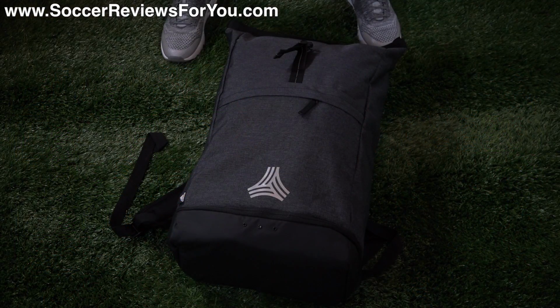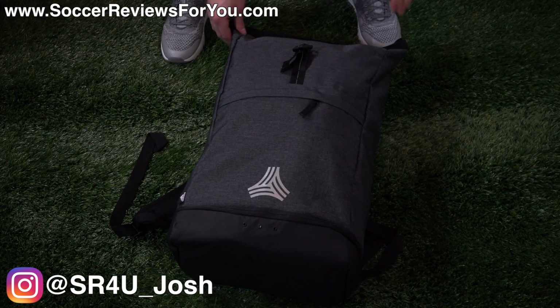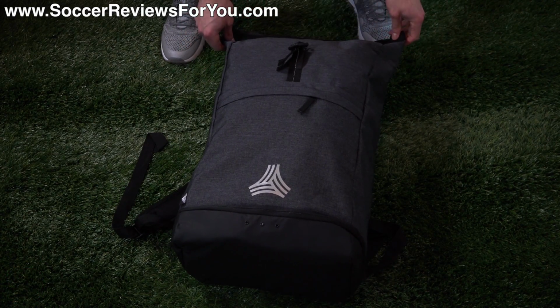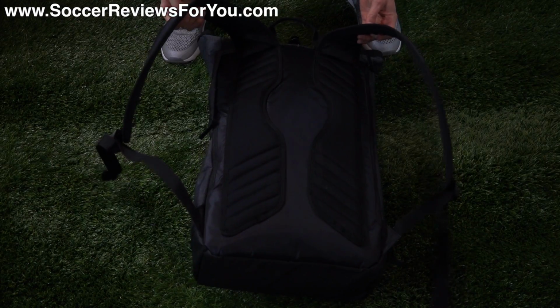So for the month of February, I stuck with the same backpack I used last month. This is the Adidas Tango Crosby backpack, $70 retail price. And the main reason why I like it is it's huge. You can see it's stuffed to capacity at the moment, which is why it's laying on its back. But you can see when it's completely full, it really does have a lot of space.